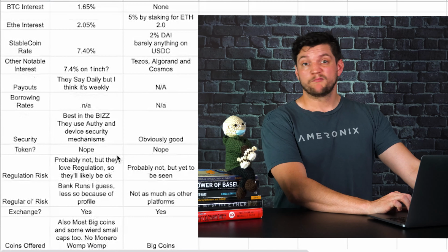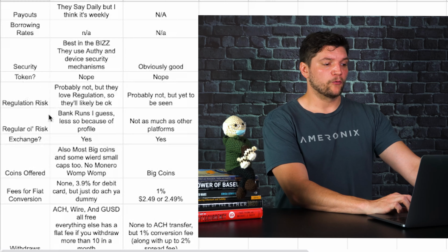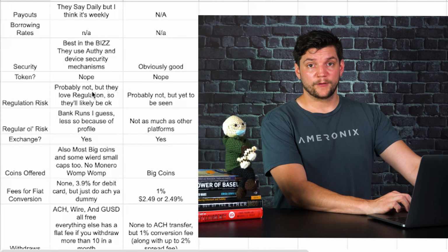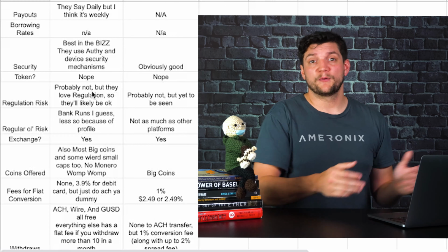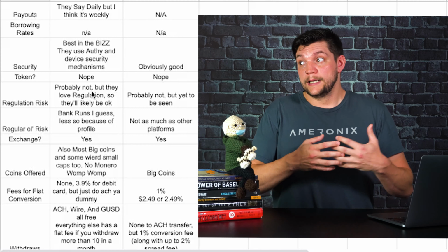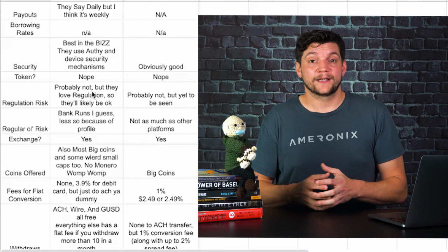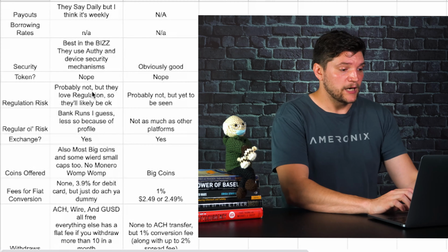Do either of them have a token? Nope, which is a good thing in my view. So now let's talk about risk, specifically regulation risk. I don't think either of them have much to fear in terms of regulatory risk. They both work very closely with the SEC. They both have a lot of people on their board who are intimately involved in the regulation process. So I don't see it actually becoming an issue for them. And so, not really much risk there.